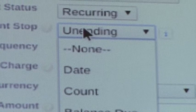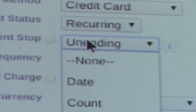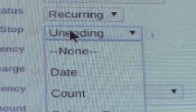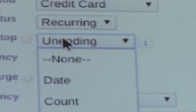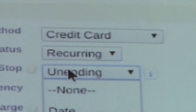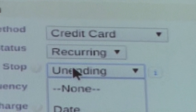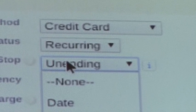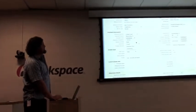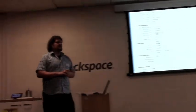The payment stop, this is where you can determine all the different types of billing that you may be doing. So our personal favorite is unending. You keep charging until they tell you to stop. But you could have a number of other things. You may have a balance due. You agree that they're going to pay you $1,200, $100 a month. You could handle that. You may also have an agreement that they're only going to pay 4 instances of $150 or something like that. You could handle that with count. And if you needed to pay close attention to your contract end date, you could simply say to charge them a particular frequency until a date is reached.